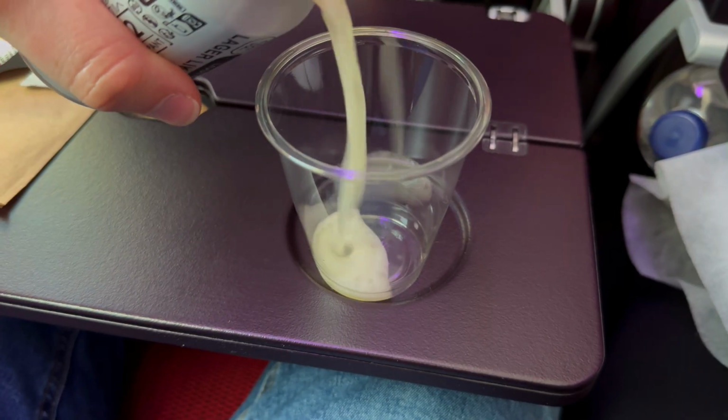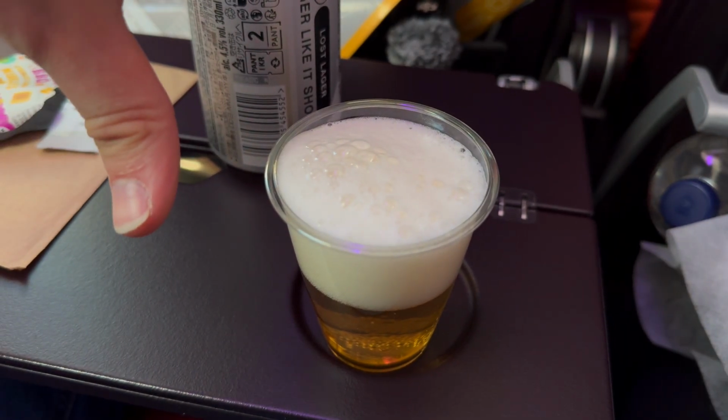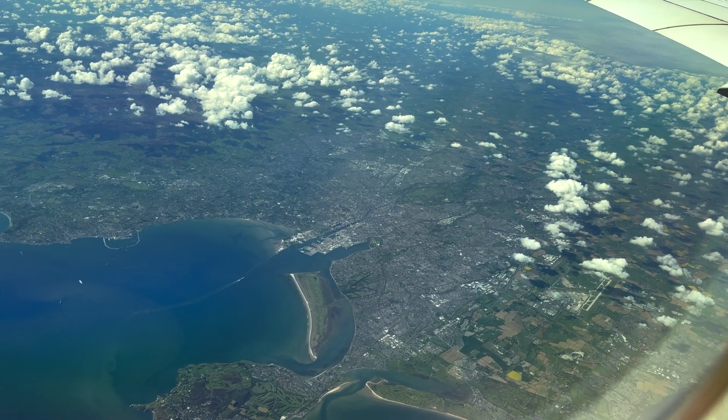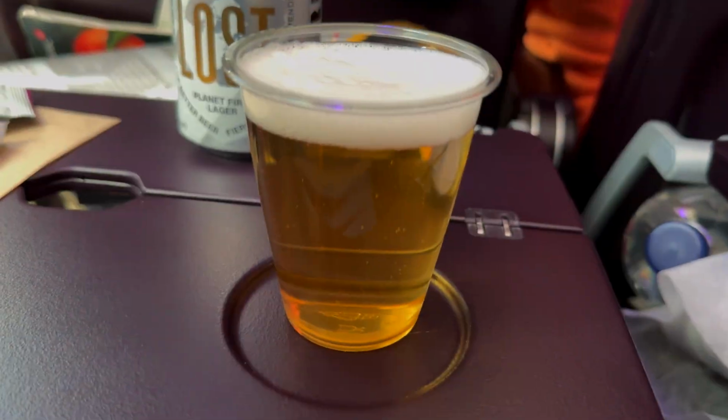And I'm sorry for everyone once again, as I simply cannot pour a decent beer. I know my technique needs improvement. Passing over Dublin and getting some great views of Dublin Airport, I do actually manage to pour a somewhat respectable beer.